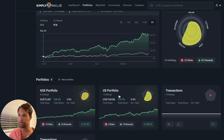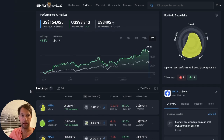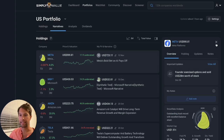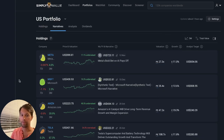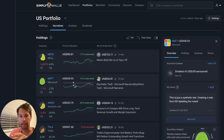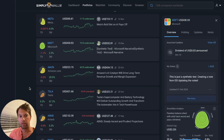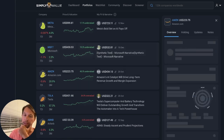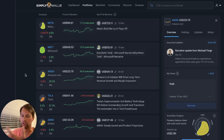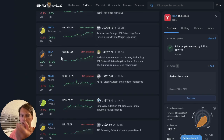So now I'm going to go to a different portfolio, and this is a US one, and I can go to the narratives tab, and I can see that these are the narratives for the companies that I have in my portfolio, and I can use that to improve my decision making. I can say, well, okay, these companies are still undervalued and I still own them. That makes sense. But for example, Tesla's had a great run recently. Now, because I haven't updated my narrative, that company is now looking overvalued.